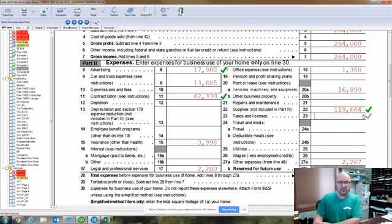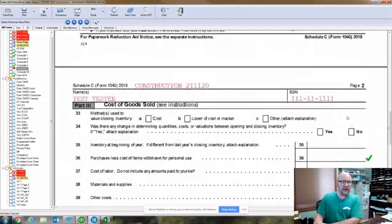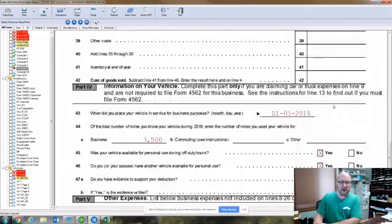In reality, this number right here really needs to be addressed and put down here as a cost of goods sold. And I'm going to show you how to do that in a second. And then I have some tools that are under $2,500.